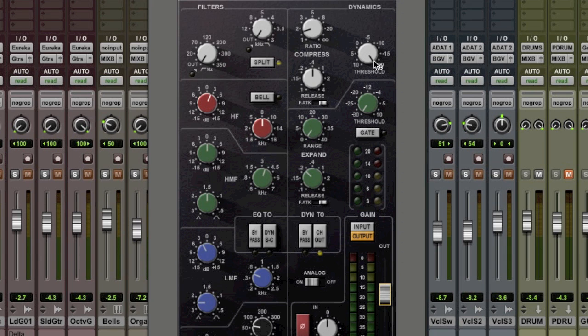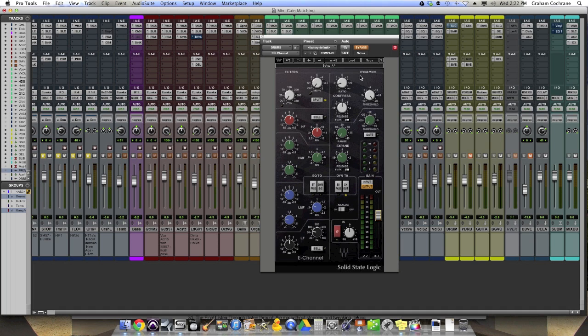And then I've done a little bit of light compression, 1.7:1 ratio, middle release, relatively middle attack. It's an auto attack technically, but just some light compression. So take a listen to the drums without any processing on the drum bus, and then I will kick on the channel strip and you'll hear what I'm doing.